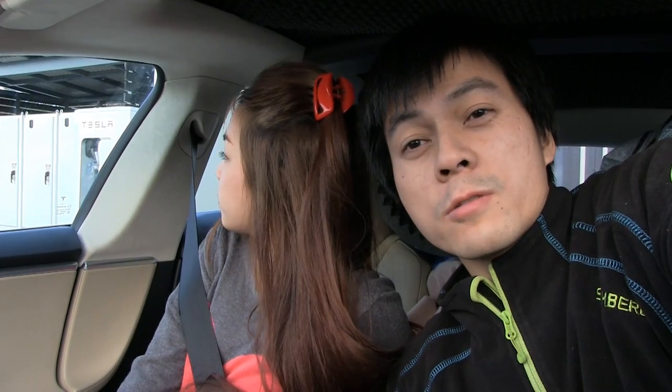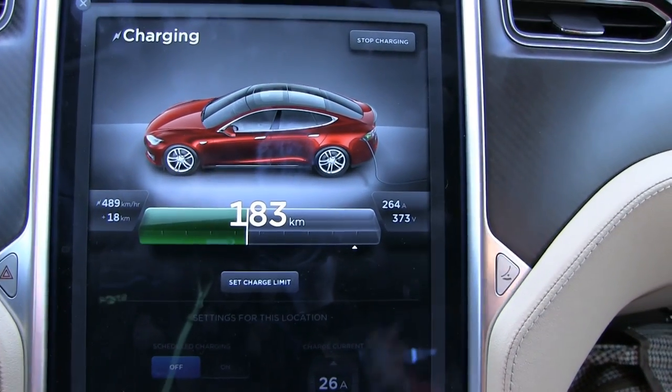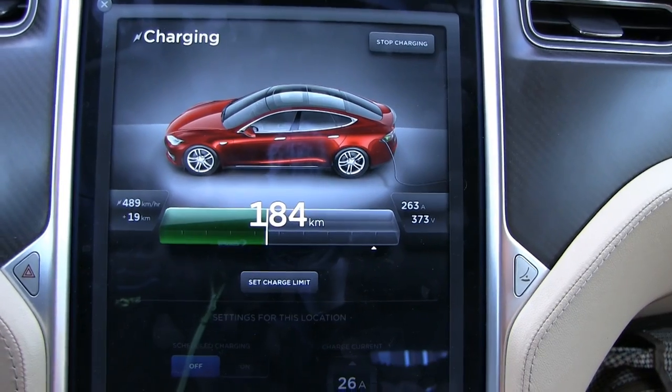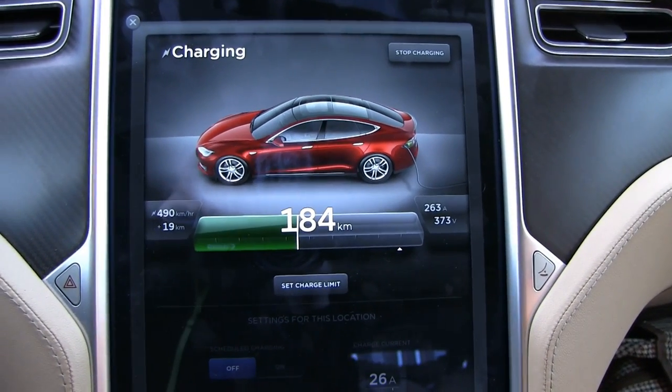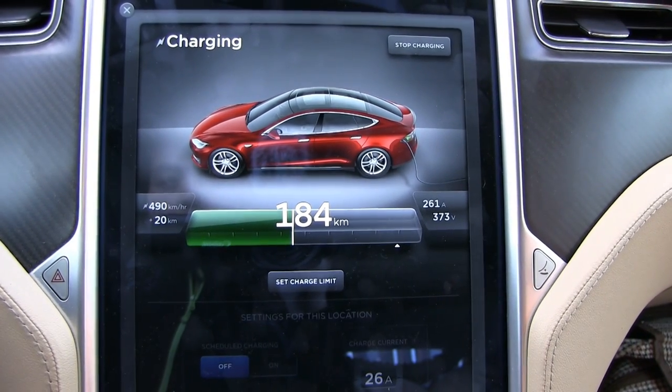Now in Dombås at the supercharger. This is the final supercharger. From now on, it's going to be 22 kilowatt chargers and slower. So I better enjoy it while I can. Anyway, we started charging just 5 minutes ago or so. This time I think we'll just charge to 90%. I don't want to do 100% because that will just wear out the battery more than necessary.